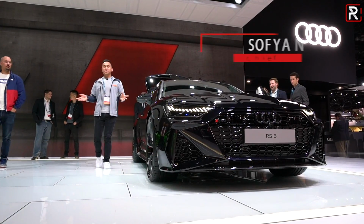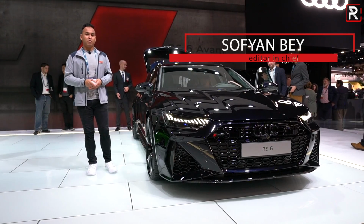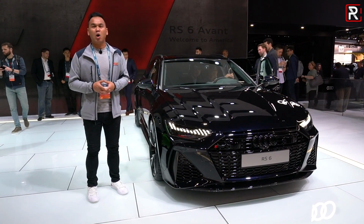Ladies and gentlemen, boys and girls, Audi has 600 reasons why you want a new station wagon in your driveway. I'm at the 2019 LA Auto Show, and this gorgeous little beast is the all-new RS6 Avant. Let's take a first look.